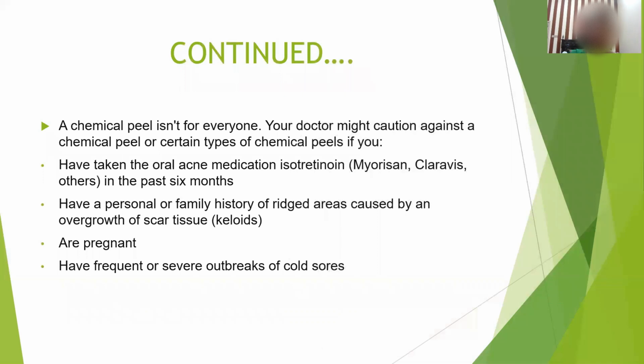A chemical peel is also not for everyone. Your doctor might caution against a chemical peel or certain types of chemical peels if you have taken the oral acne medication in the past 6 months, have a personal or family history of keloids, an area caused by an overgrowth of scar tissue, you're pregnant, or have frequent or severe outbreaks of cold sores.